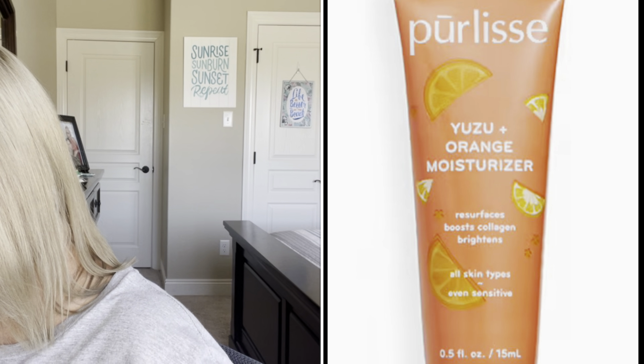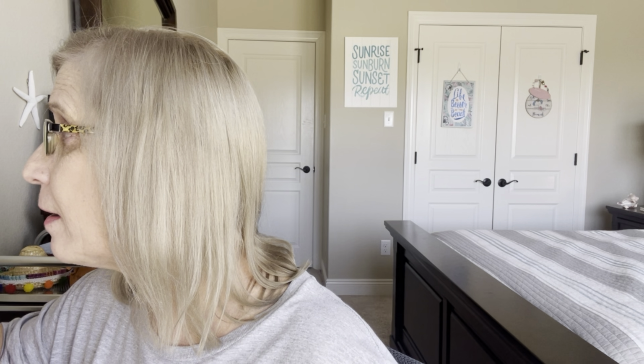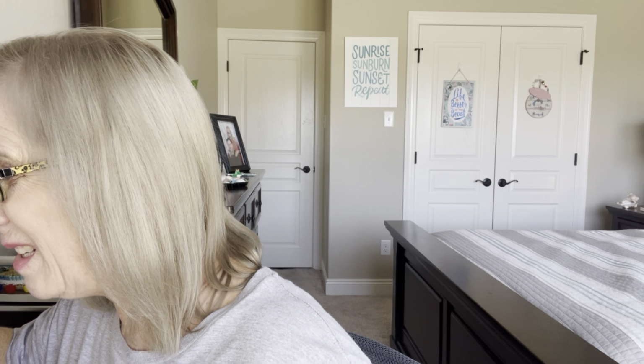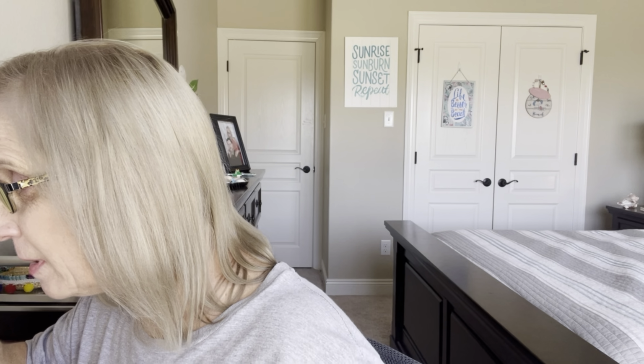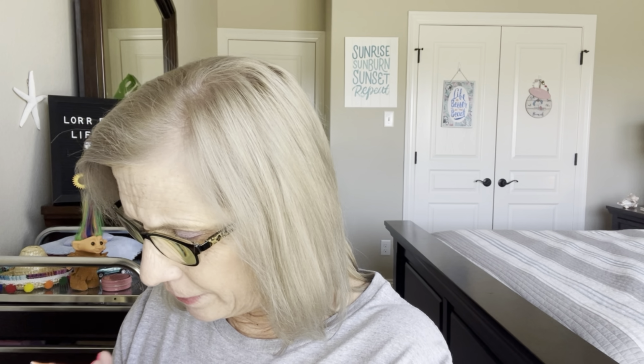This is by Pure Lease. It is the Yazoo Plus Orange Moisturizer. Now, I don't know what kind of pricing they give me on this, so let me check. This is a 15 milliliter deluxe sample, and it is a moisturizer. It does not give me pricing for full size. But I was excited to get this because I love Pure Lease. It's one of my favorite brands. I use the CC cream, I use the BB cream, and I do a lot of the masks for them. So I'm glad to have that.